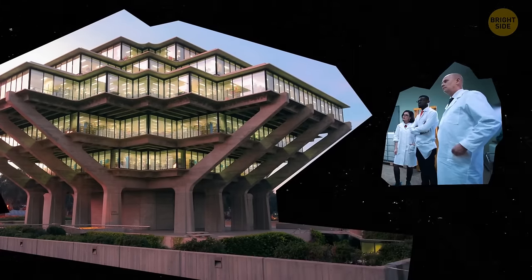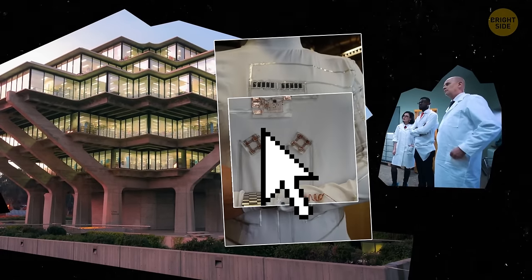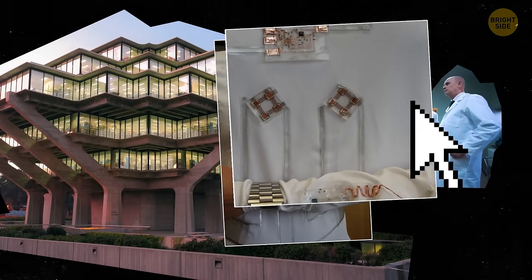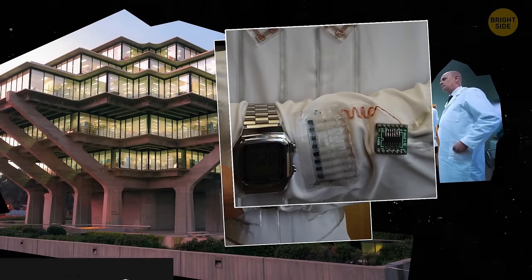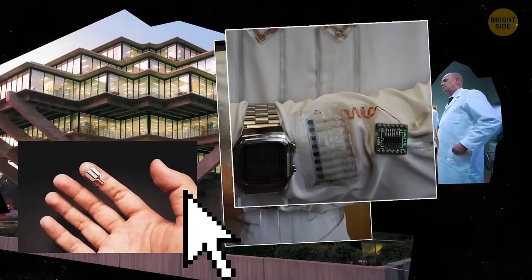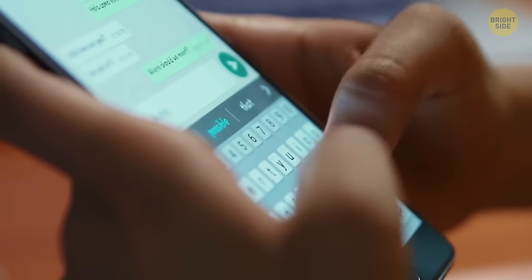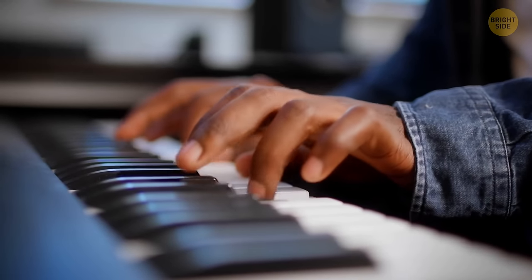So, there are some smart folks over at the University of California, San Diego, who are working on a cool new wearable device. This gadget can actually generate a bit of electricity from the sweat on your fingertips. And get this, it even works while you're dozing off. The way it works is by touching objects with your fingertips, like typing on your phone or playing the piano. Apparently, doing these things can help produce more energy.